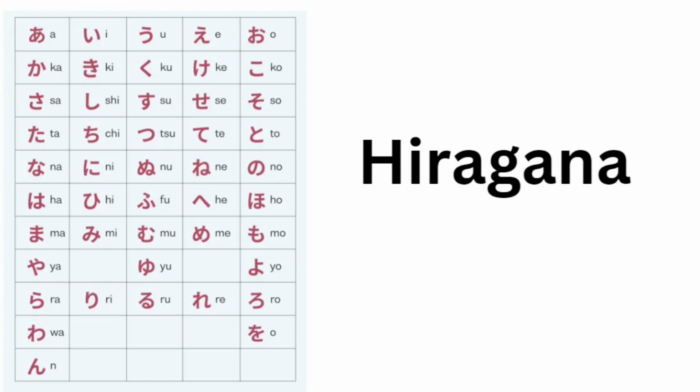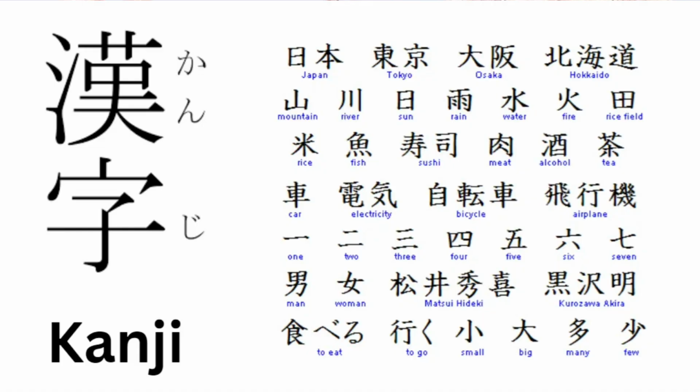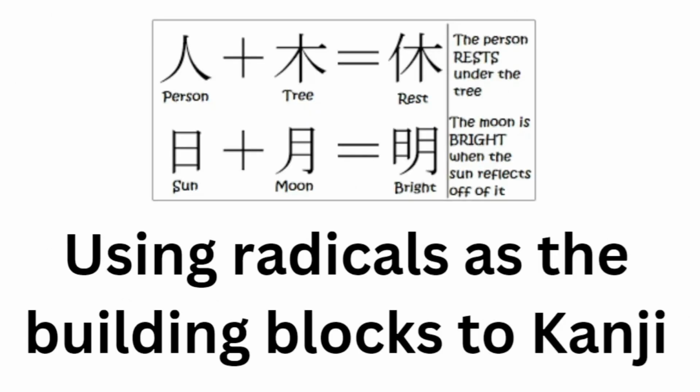Here are the pictures of the characters: hiragana, the katakana, and the kanji. Well, it is hard to learn the kanji because of the thousands of characters you need to memorize. However, by using the radicals as the building blocks, a person can understand the kanji.